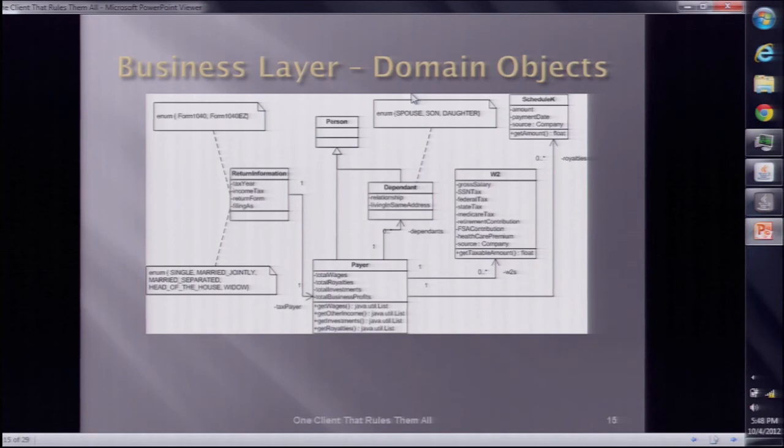Okay, so here are some of the objects for the domain. Since we are trying to simulate an income tax calculation program, we have the taxpayer, a special kind of person, and then we have dependents. A taxpayer can have different attributes for the return information. You can have file singly, file jointly, all the kind of stuff. And then the dependent will have a relationship with the taxpayer, and also an indication if that dependent is living at the same address as the taxpayer.